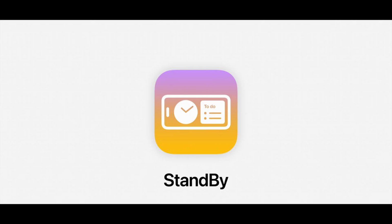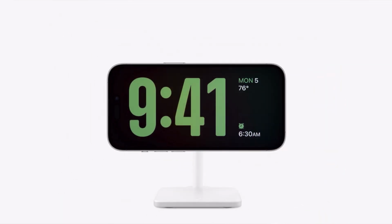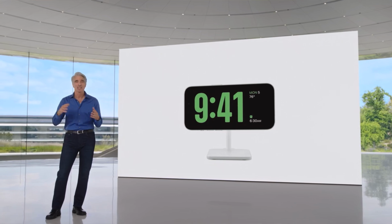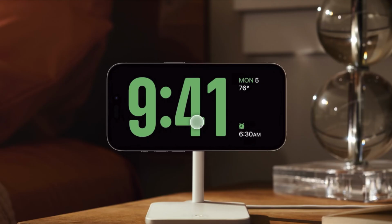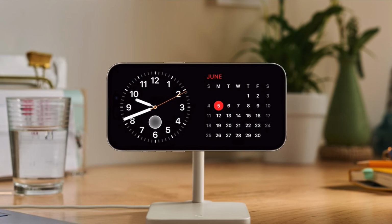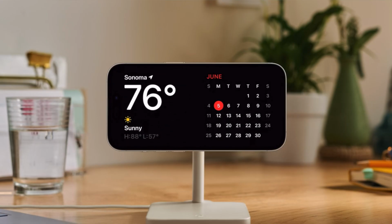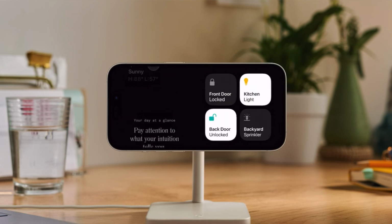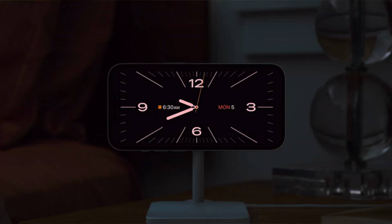Moving on to Standby. Just by turning your phone onto its side while charging, you get almost the same experience as when charging your Apple Watch, but it's a little different. You can now swipe to choose from a different range of clock styles. Standby also integrates widgets with a swipe on each widget stack so you can see the weather and home controls, etc. And when charging your phone at night, Standby also adapts to low light, using this red tone to help you sleep.